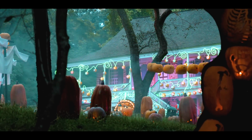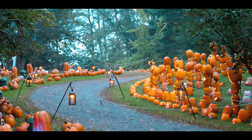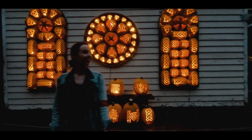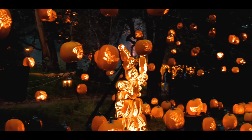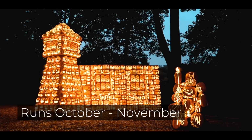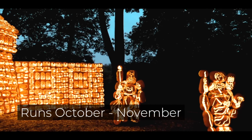This is all located at Van Cortlandt Manor, which was built in 1732. It's a historic property and the grounds are beautiful, covered in pumpkins. It's a great thing to do for the Halloween season. This runs from October through November. I'm going to put all the information below.